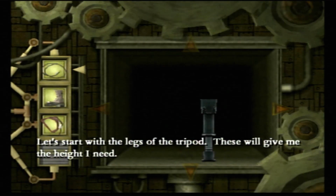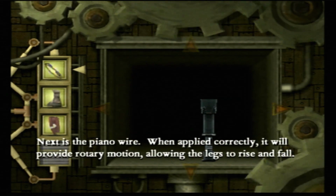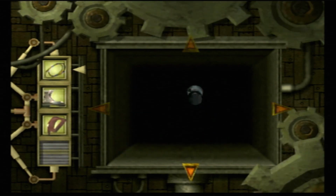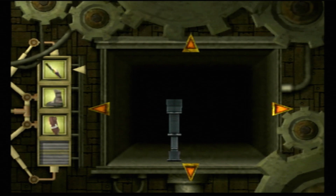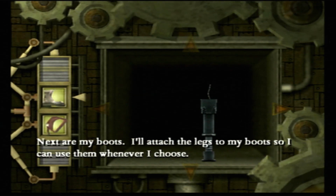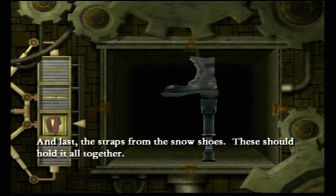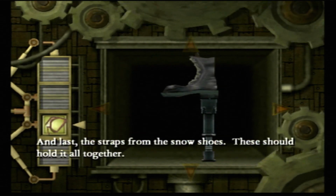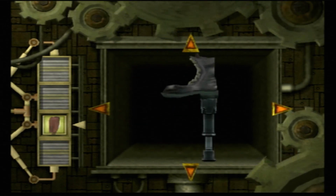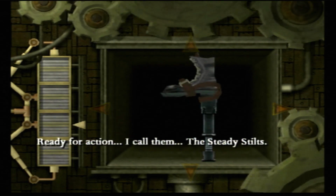Legs of the tripod. These will give me the height that I need. Next is the piano wire. When applied correctly, it will provide rotary motion, allowing the legs to rise and fall. Next are my boots. I'll attach the legs to my boots so I can use them whenever I choose. And last, the straps from the snowshoes. These should hold it all together. Ready for action. I call them the steady stilts.